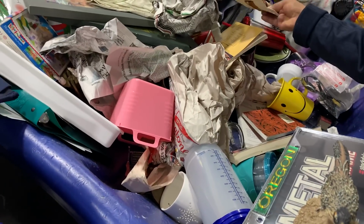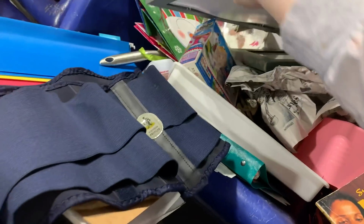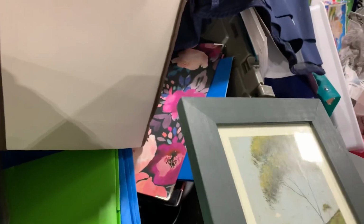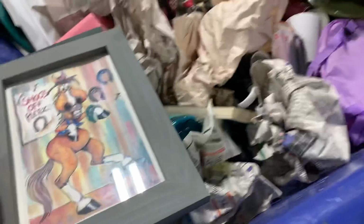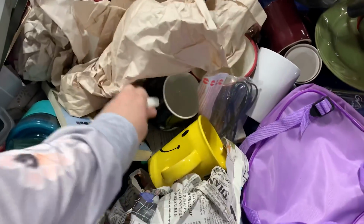Look at the smiley face cup. Don't you want the smiley face cup? Oh, here's some nice artwork. Oh, shaggy. What the heck? Alicia. And a couple more. Oh, they're not like that guy though. Just a yellow cup. Joy.